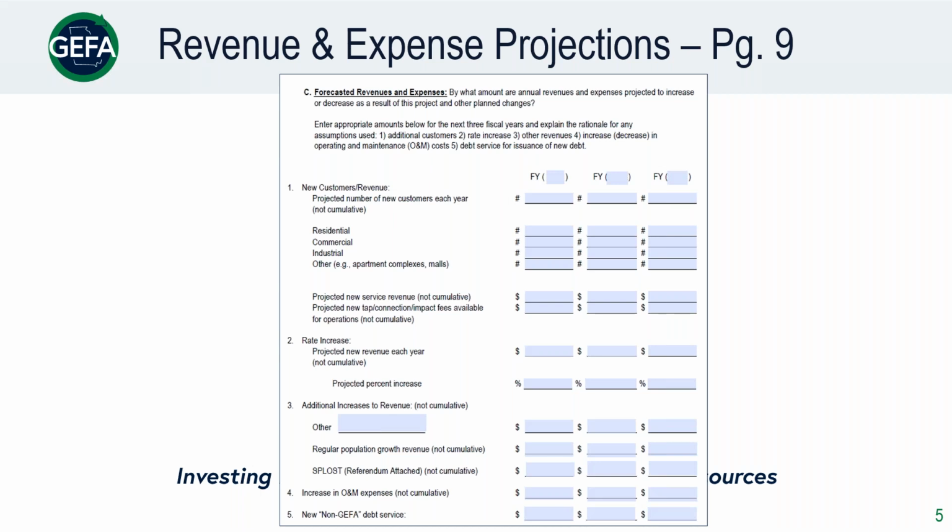Another example, if an apartment complex is coming with 60 apartments in fiscal year 2024, don't write anything in 22 and 23. Simply write 60 in 2024 and leave 2022 and 2023 blank. Then we will carry that forward, and we'll understand what you're trying to say. In the next row, you will write the service revenue that the city or the entity will collect from the customers, and the tap fee or connection fees each year. Not cumulative, meaning don't add up everything together, just leave it per individual year.